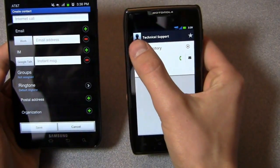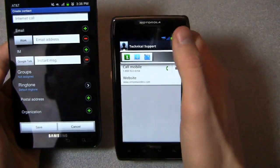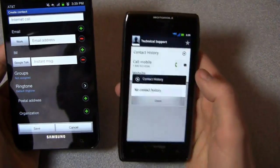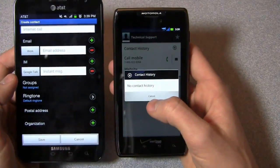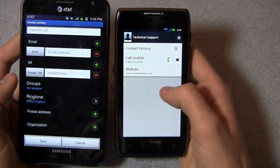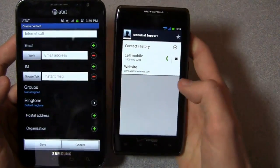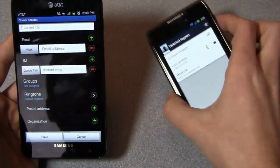If I had a picture shortcut for technical support, I could see it there and easily access their information by clicking on the picture. I have favorites, contact history, so if I had text messaged or called technical support back and forth, we'd have a contact history there, a mobile number, along with calling and messaging, and of course a website as well. So it's very fluid, very clean.